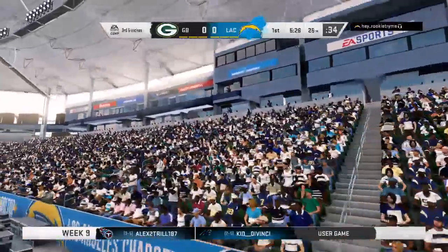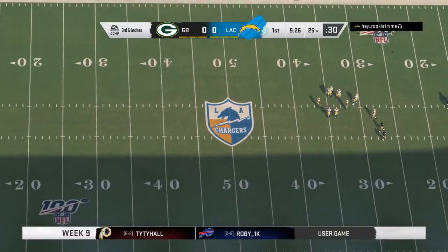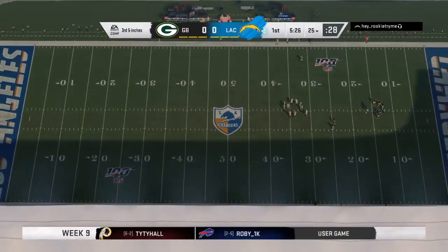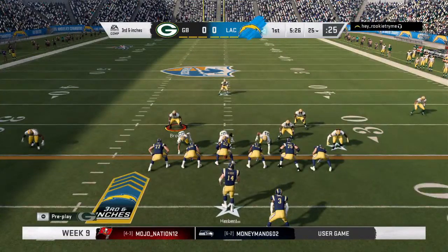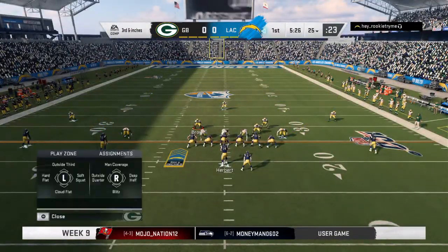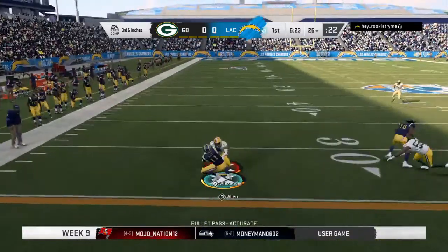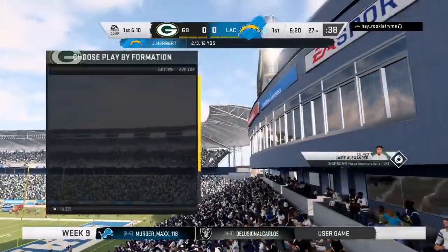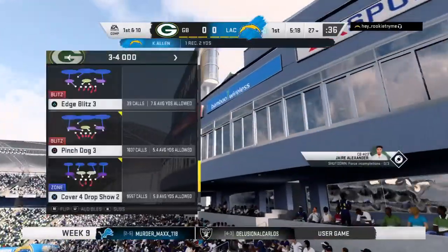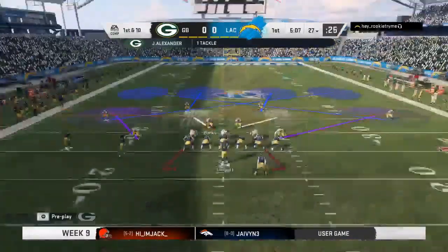Didn't have a receiver open downfield, and as it turned out, couldn't even find his outlet man because of the coverage. It was way too tight, unable to find anyone open. An incomplete pass on 2nd down leads us to 3rd and inches. And he's got a man open. That's Allen, and he's able to pick up the first before he's taken down at the 27. Got what he needed for the 1st down with a gain of 2.